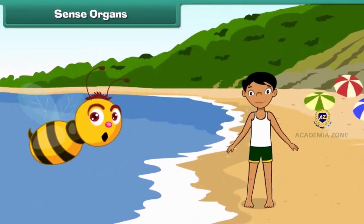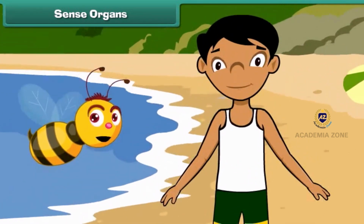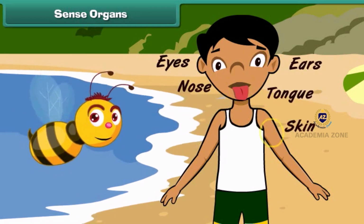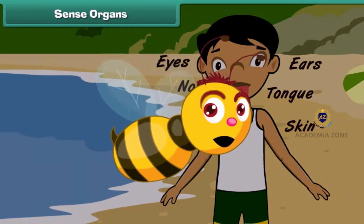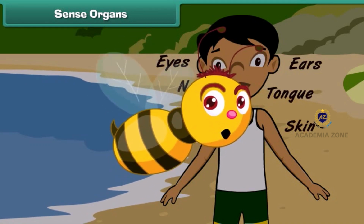The human body is made of different organs. Each organ has its own specific functions. The eyes, ears, nose, tongue and skin are the five sense organs of our body. These sense organs help us to feel the different things around us. Let us learn about them.